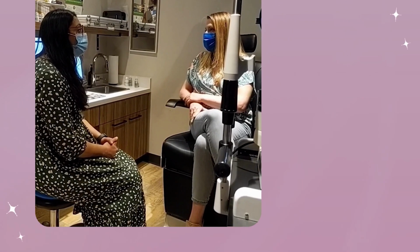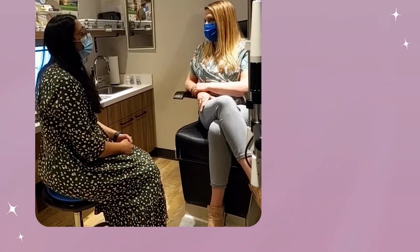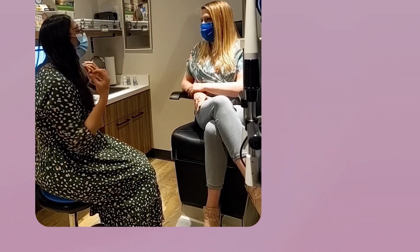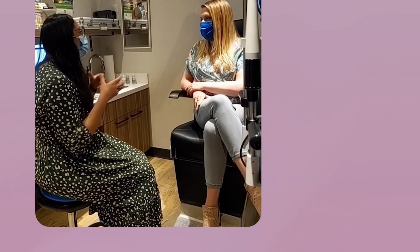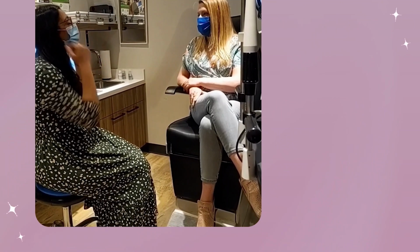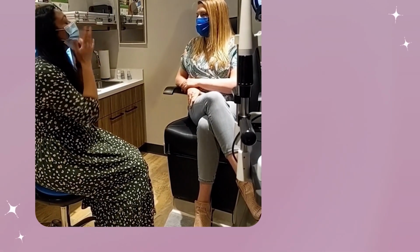And then talking about dryness, so we talked about those glands being clogged up a little bit. So what I recommend is something called a warm compress to help express that retained debris and oil out of those glands. You can use one of those gel packs or an eye mask that we carry here. You heat it up in the microwave, just put a towel underneath the heating mask, for about 3 to 4 minutes, and then you would have to go in and do a lid massage.